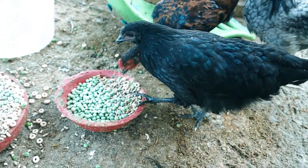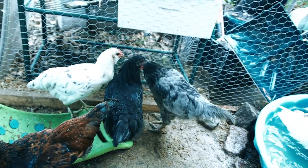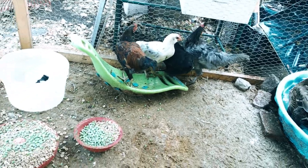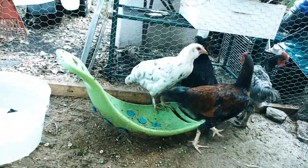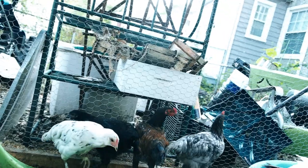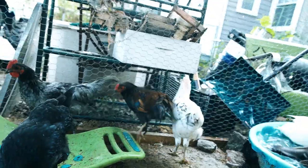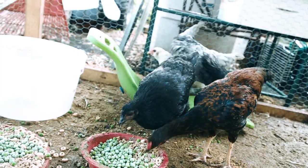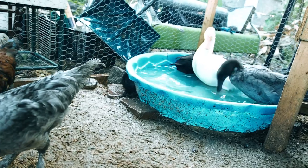And we have, I was thinking that he was going to be like a silky or something because it's stuck on his feet. Right. But apparently, it's not. Another kind of chicken. A couple of breeds of chicken. But a lot of the roosters are a lot more fancier looking than the girls, than the hens.